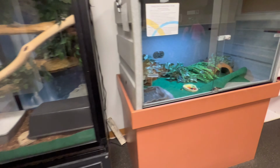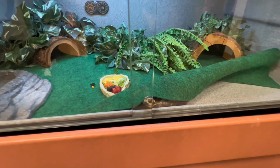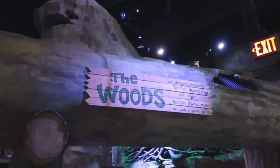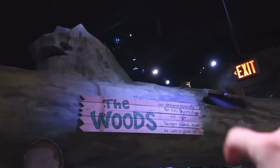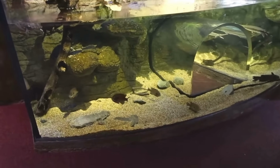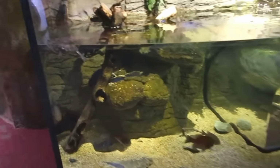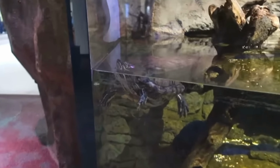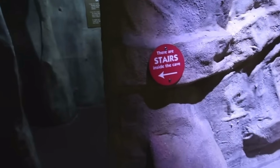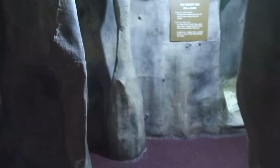So here they've got some exhibits and some animals, and then right in the other room there, the woods. Anyone who comes to the Children's Museum from any other part of the country always says how impressed they are with this section right here. It's like a full-on in-the-woods jungle gym set for kids, and fortunately right here in this video, there weren't as many kids running around so we can see it a little better, but they went out of their way to really make it feel like the woods, especially being in the city here.